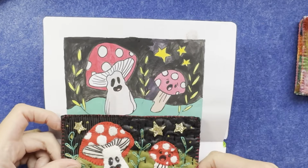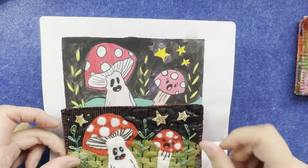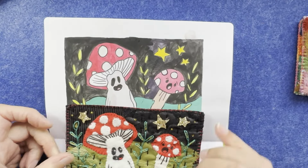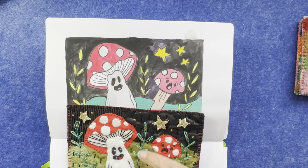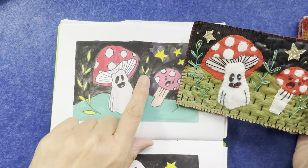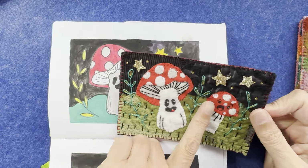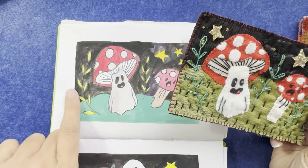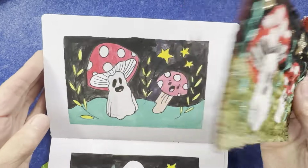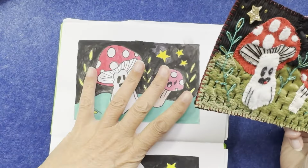So, for example, we kind of got them in similar places. One of the stars has migrated over to that side only because I thought it fitted better. Because my plants, I stitched higher up on the piece than they were here, or it just didn't fit as well. I also raised the level of the ground on this one so that they were sitting more comfortably within the ground of the area.